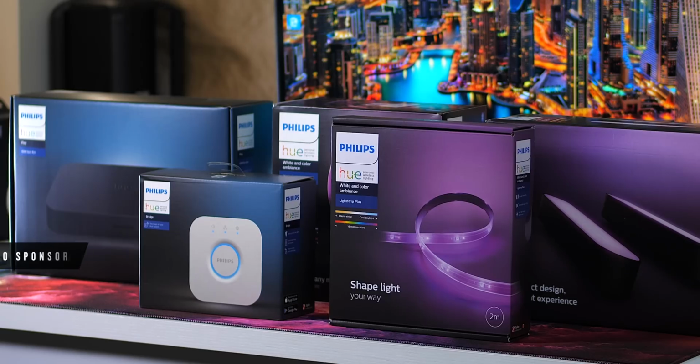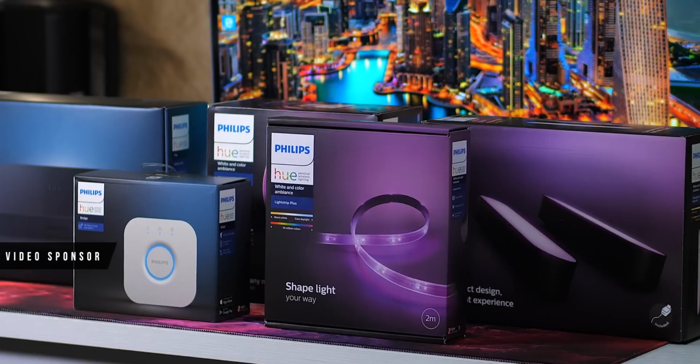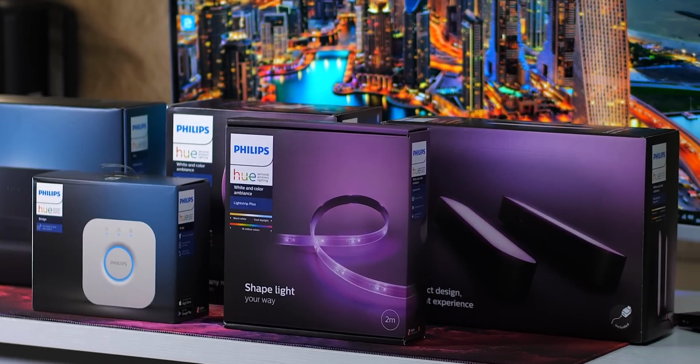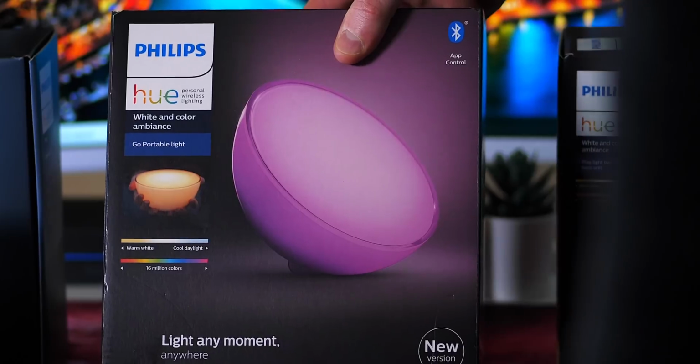So when Philips Lighting, one of the industry leaders in immersive lighting for home entertainment, got in touch and offered to hook me up with some brand new Hue lights, I thought now might be the time to really take the plunge and transform my smart home environment so that now I can do things like this.